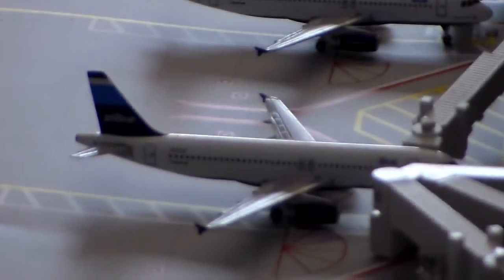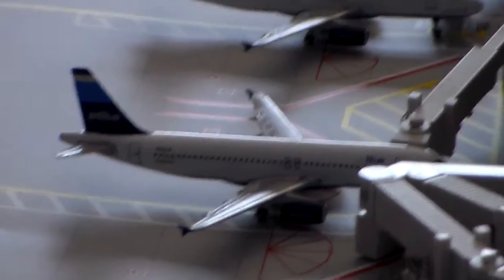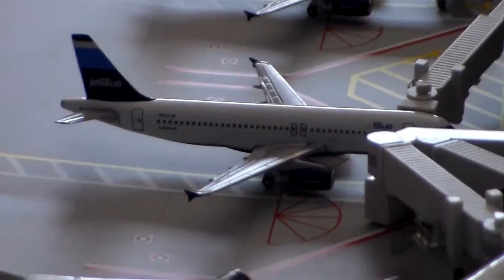I'll try to do my best over here. This is Terminal C. I'll try to keep this as steady as I can. I don't have a tripod yet for this camera.